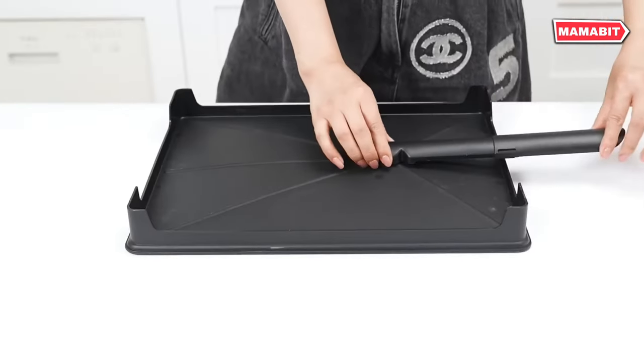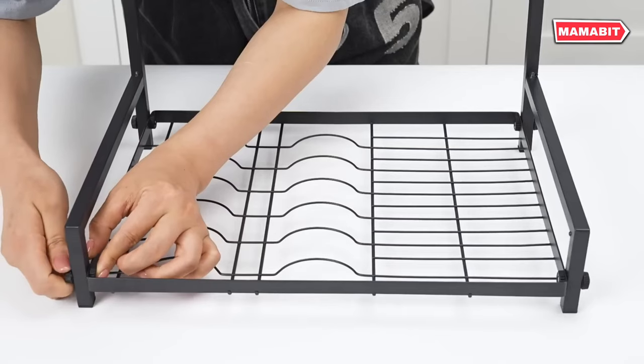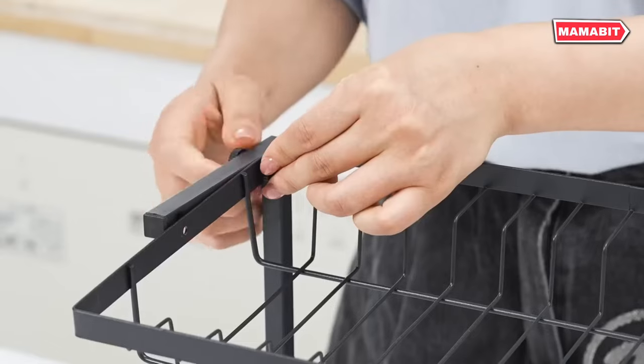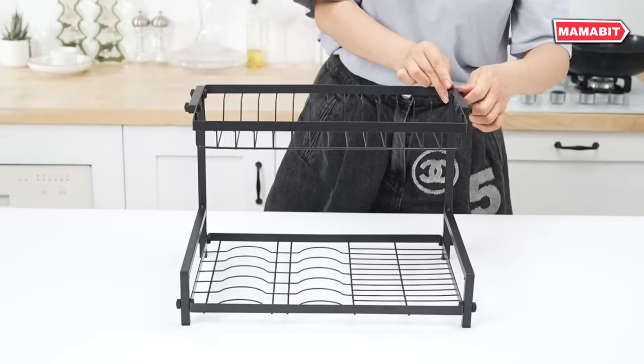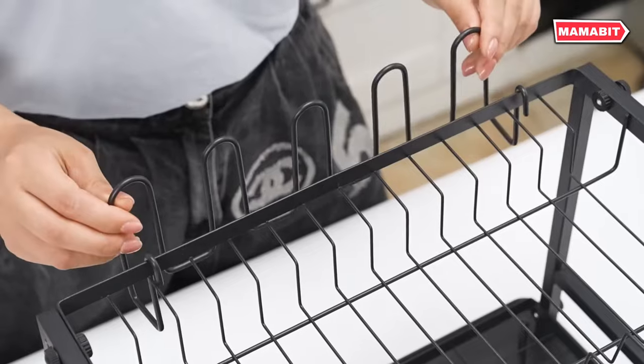Experience versatile storage options. The top tier holds 14 plates or pots, while the bottom tier accommodates up to 20 bowls. Keep your utensils organized with two dedicated cutlery racks, plus enjoy specialized storage for cups and cutting boards.